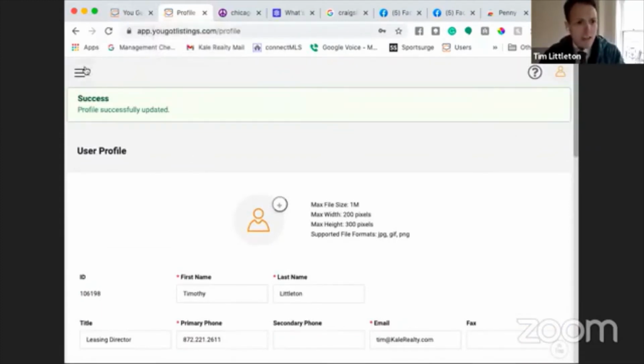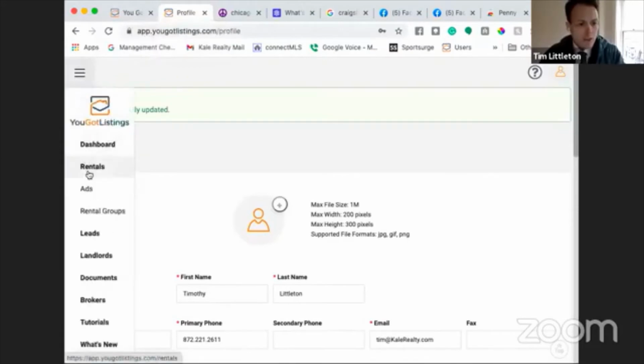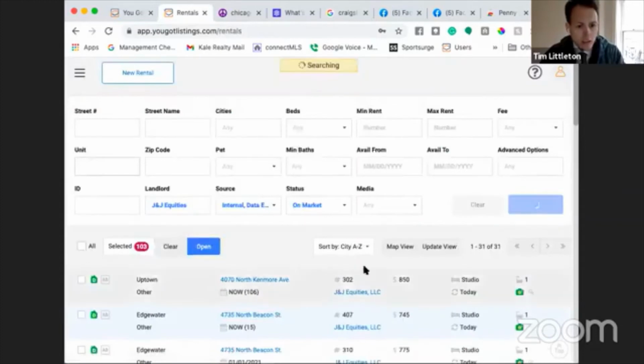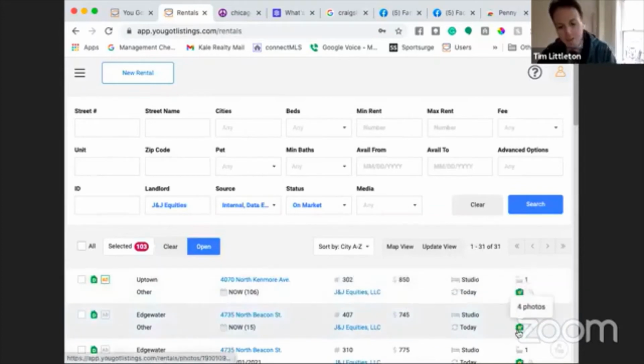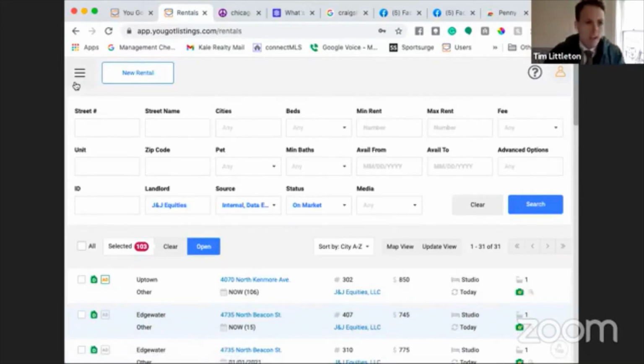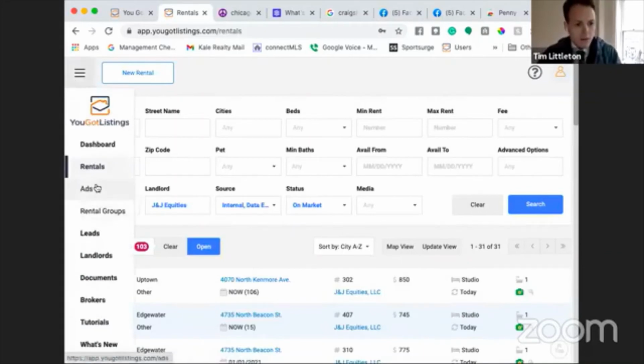Let's go on back to the rentals page. Okay. And then here's where you're going to be able to see the price, bedrooms, and this will also show you if it has photos. Okay. If it's lit up green, it will have photos in there. Okay. So that's how you post an ad. That's how you search the inventory. Let's go ahead and go through a few more things.